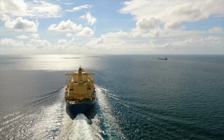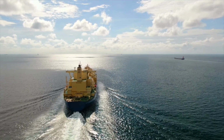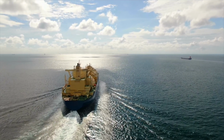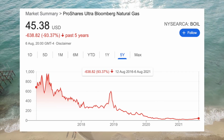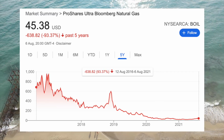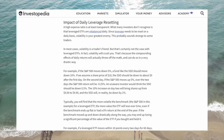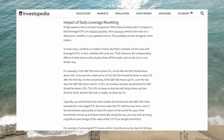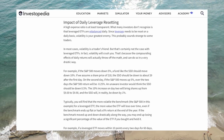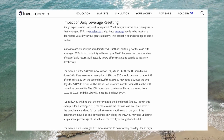Now let's suppose that you're not trying to make a short-term trade on natural gas, but you believe that natural gas prices will rise over the next 5 years for whatever reason. As we will see, you generally don't want to be holding a leveraged commodity ETF for a long period of time. The main reason for this is volatility drag. Leveraged ETFs rebalance their positions every day to maintain the daily leverage ratio. If the underlying asset has a tendency to mean revert, this will cause a volatility drag which degrades your returns over long periods of time.